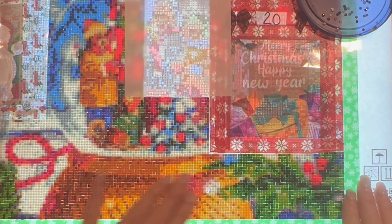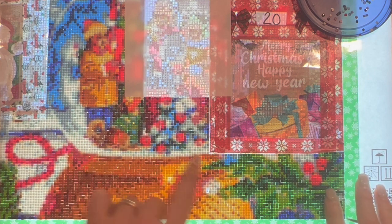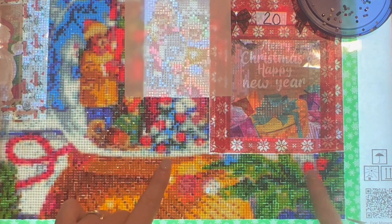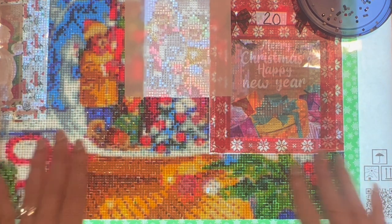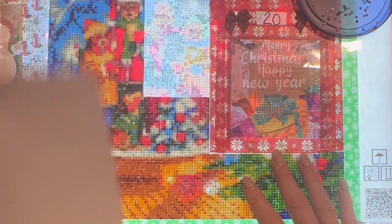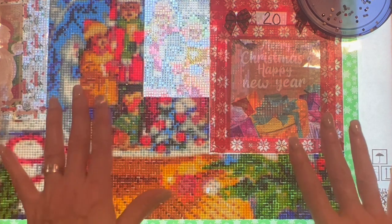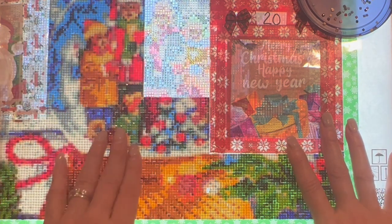All right, so we did up here, and so far it looks like a tree. And we finished the bottom of this snow globe, and we have some mistletoe. Very cute. I'm gonna go ahead and finish up this one up here and see what we make.